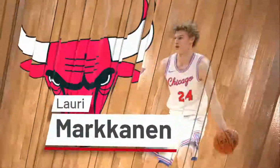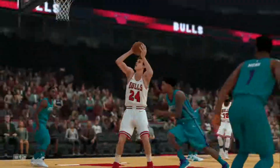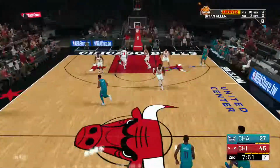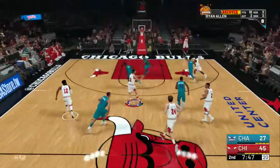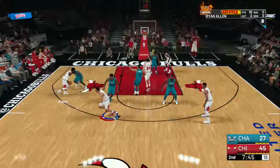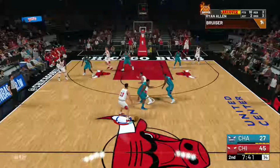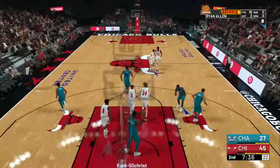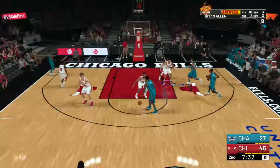And Markkanen throws it down. Getting better at realizing when to penetrate. Give Markkanen the lane, and he's happy to take it. Hornets trail by 18. Parker with the steal. Allen outside. Evans kicks to Allen. Down low. Parker's shot is off. That type of defense doesn't always get it done, but it does the job that time.